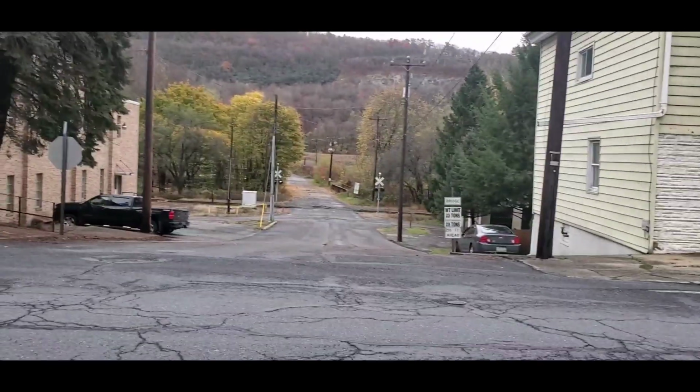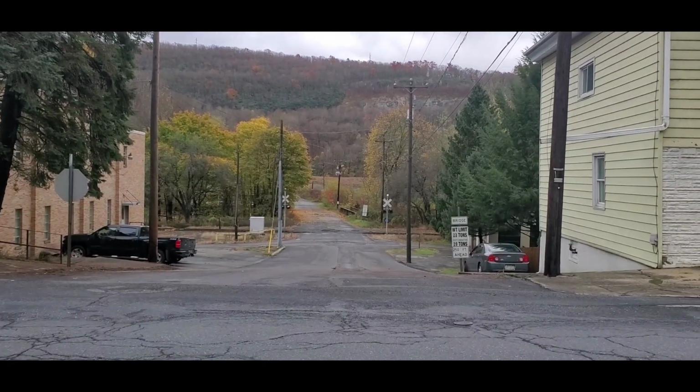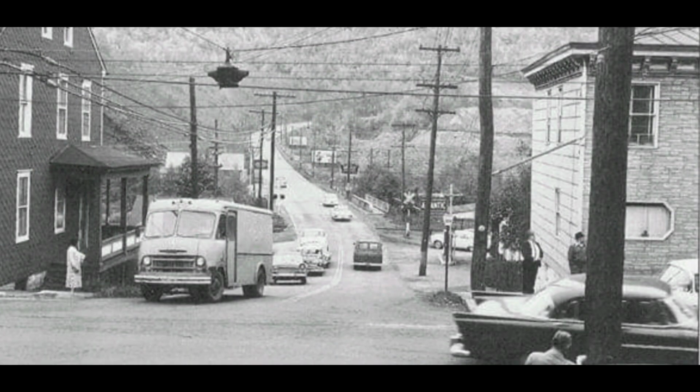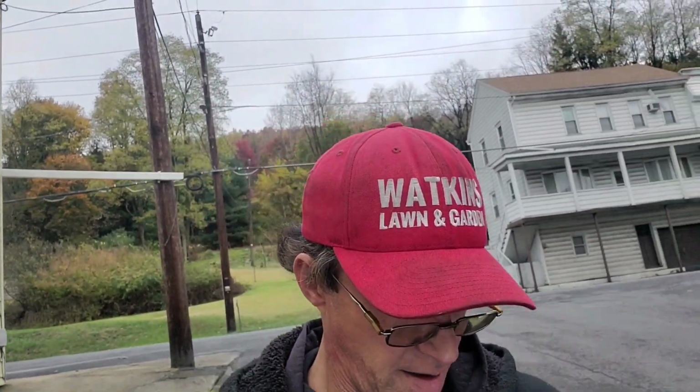So as soon as I can cross, I'll get to show you that. Okay, now let's see where we can start here. As you can see right off the bat, there's a bridge sign behind me. If I can get that into focus.